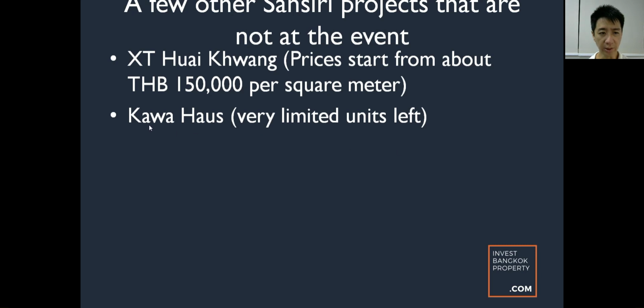Next, Kawa House, which has very limited units left, but I don't have the prices. I have the prices, but I didn't pull them out. It's very interesting because this one is located in the Phra Khanong Onut area, very close to the Thong Lo area, and in the T77 community. Essentially, they built a whole community, a township, and the whole thing is all about Sansiri. We have videos of us visiting the T77 community. You can go to the Kawa House page and see them too.